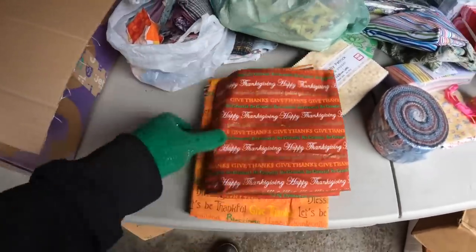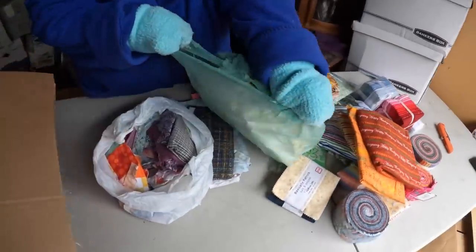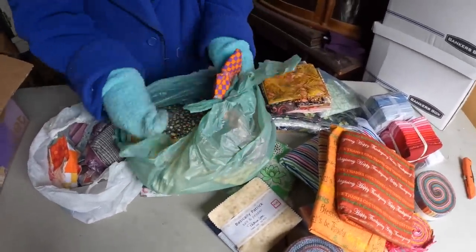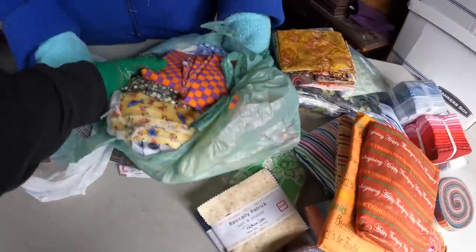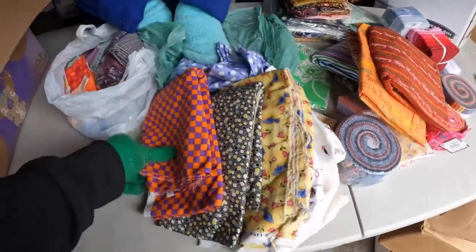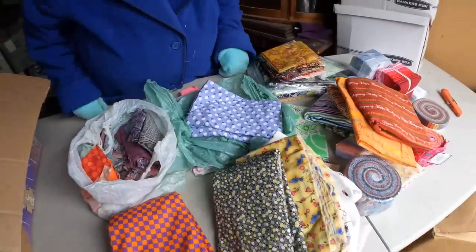Something special. More specialty fabric. A lot of specialty fabric here. All right, pull it out. Let's see what it looks like. Or dump it out. It's nice. There we go. Let's give them a little taste. We had more of this somewhere else.